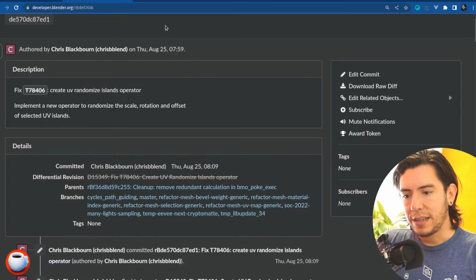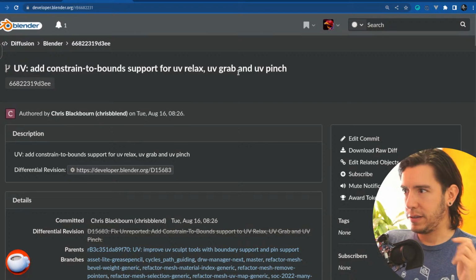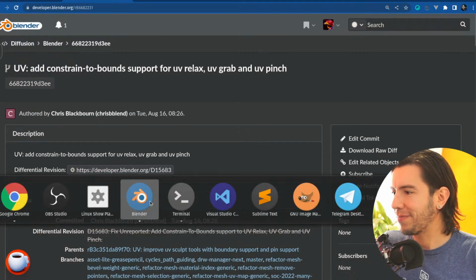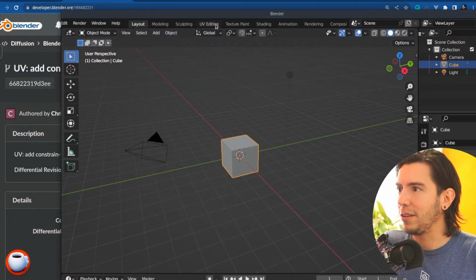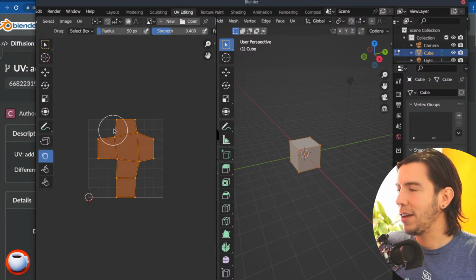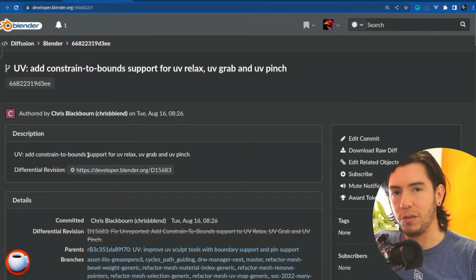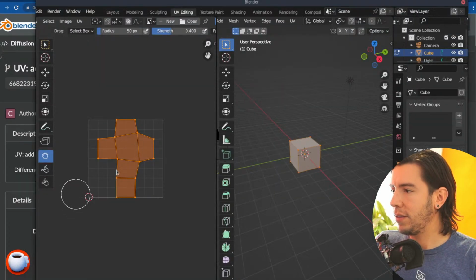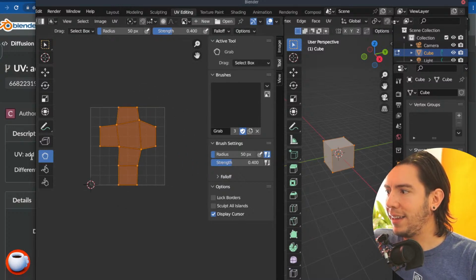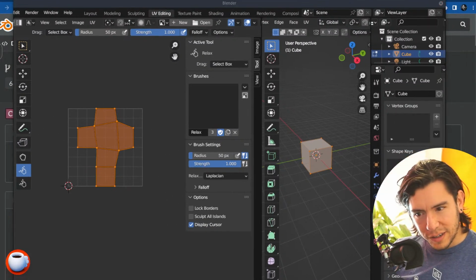Next, this one, it's add constraint to bounds. Actually, there are many changes around this. So the UV sculpt tools, the ones with the funky icon, let's open a new file, go to UV editing, these ones with the fingers, this is for sculpting. So you can grab and stuff. Well, now all these tools have support for constraint to bounds, so the limits of the tool. So I guess it's somewhere here, and it works on all of them. And actually there is a new feature that I'm going to mention in a bit.